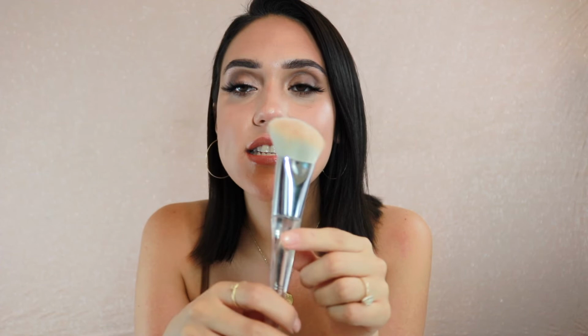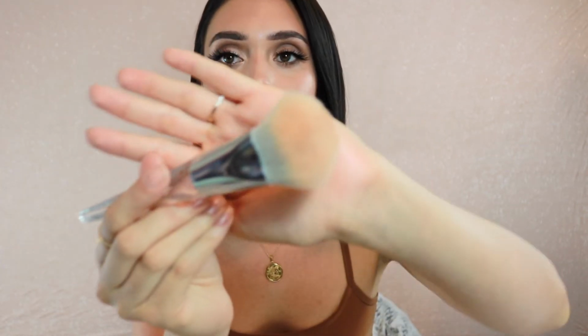It blends your everything. I use this for contour. It depends on how you angle it, so it's at this really good angle. I don't know if you can tell, but it's really cool because it's at an angle. So if you want to push in your foundation, if you want to work in your contour, it is a really good brush for anything really that you need to blend. It looks really airbrushed, to be honest. I used the brush today. I wanted to kind of use everything that I'm showing you guys.